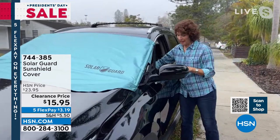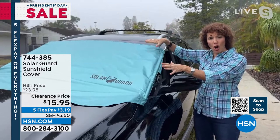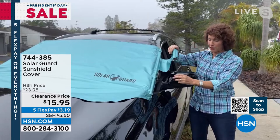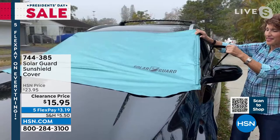Now, I always say I love Solar Guard because it protects your assets, right? It protects your backside. It protects a lot of things, right? But it protects your car. And we all know that it's probably, besides our home, our next biggest investment. The other thing, too, what I like about this, it has a nice apron that comes down, and it protects our windshield blades, our wiper blades. And in the summer, the heat and that sun can really start to break that down.